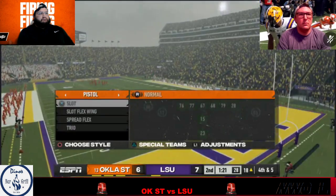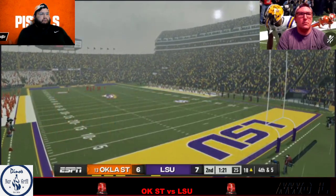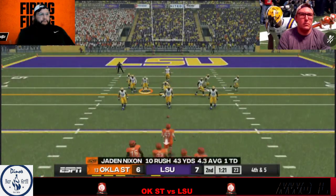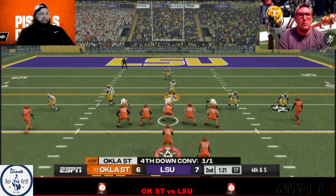That LSU D-line is massive. Crowd really feeling like this is their opportunity to shut the door here on the Cowboys in this possession. Following the timeout, it's 4th and 5.